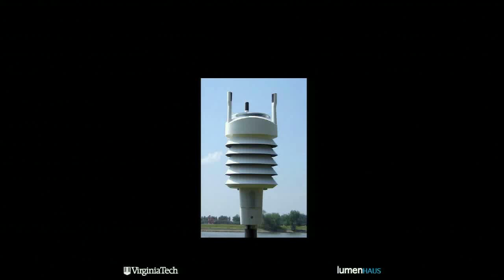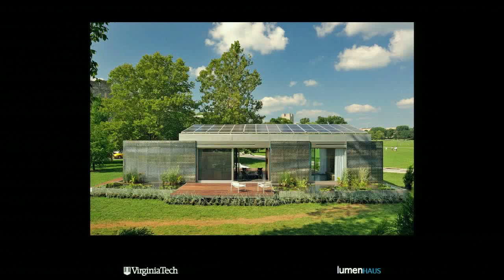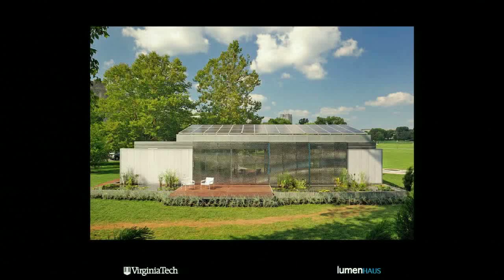So the responsive architecture part, I'll move back to it. This is a weather station that's mounted on the corner of the house. It's monitoring temperature, humidity, wind, daylight, rain. It's sending all that information to the home control system. And the house has different elements that respond to that weather. So we have shade screens, we have insulation panels, and we have sage glass. We also have an operable, movable photovoltaic system that responds to the time of year as well. Many different systems throughout the house respond to this data to save energy.